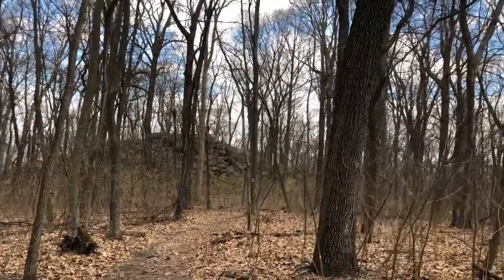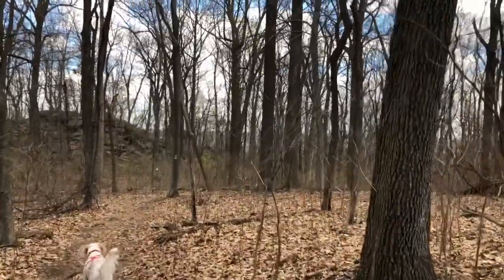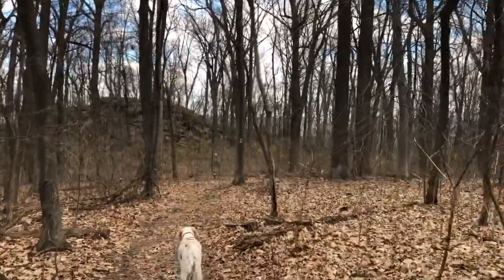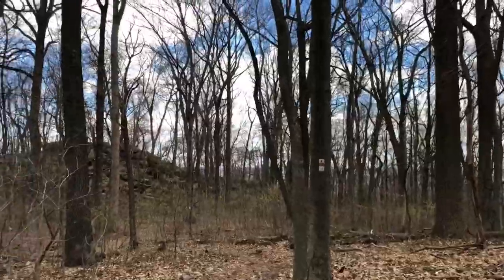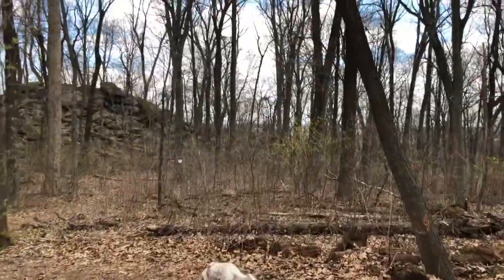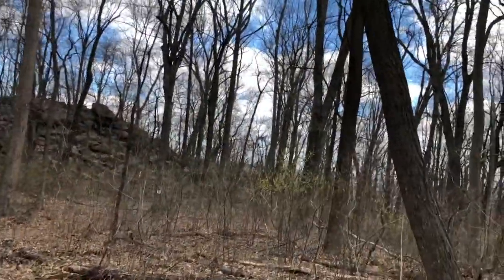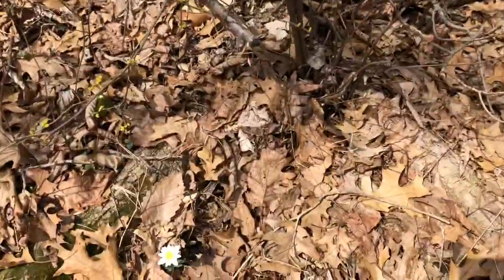I'm not sure how well it'll come in on the video. I'm trying to be a little bit more stabilized with my shots, but my trouble comes when I focus on what I'm saying. This is rock crop. I did go up it last time with Ella, which was a little bit dicey. It's not well marked. My goodness, look at this.